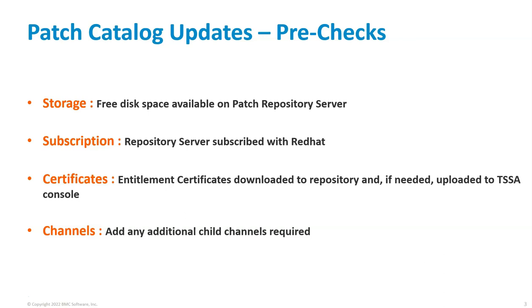So the very first step in Red Hat Patch Management in TSSA is to ensure that there is a patch catalog in place with the latest patches downloaded. Before running a catalog update job, these are the things that we should check. Storage requirements: the repository server is accessible and has enough disk space available. Since we are downloading huge repositories, the size would vary depending upon the patches that are being downloaded.